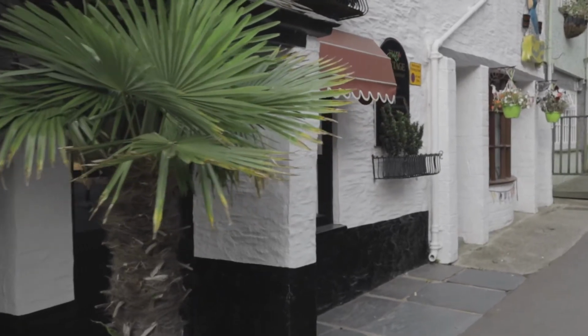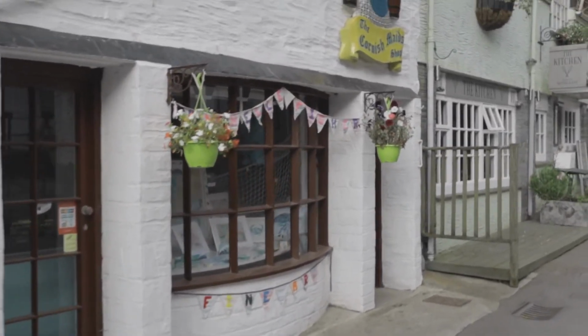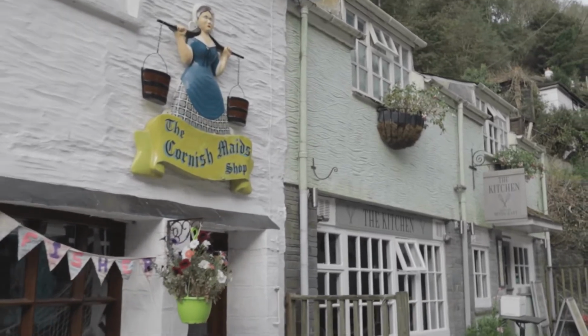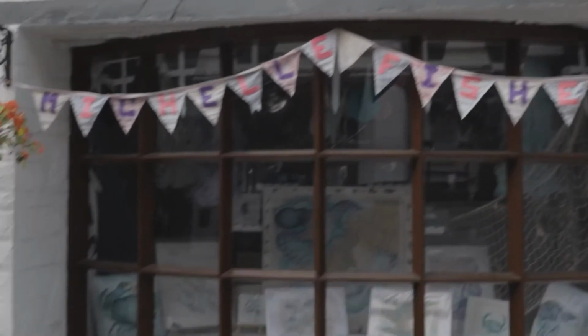So this is where my friend's shop is situated. I went to school with her. And this is her shop where she does all her arts and crafts. The Real McCoy, the Cornish Maid shop.